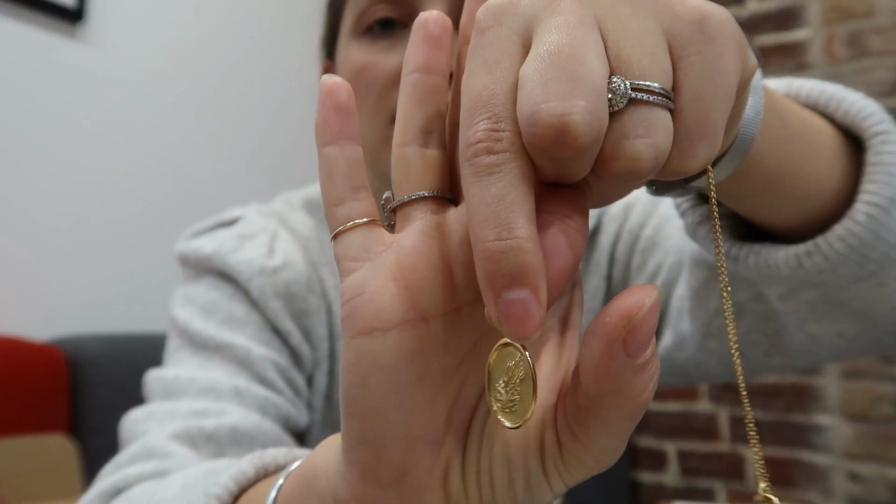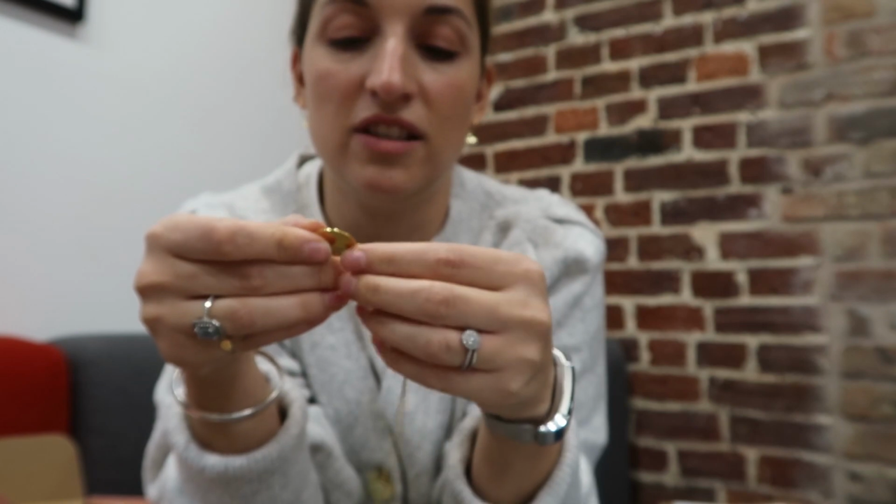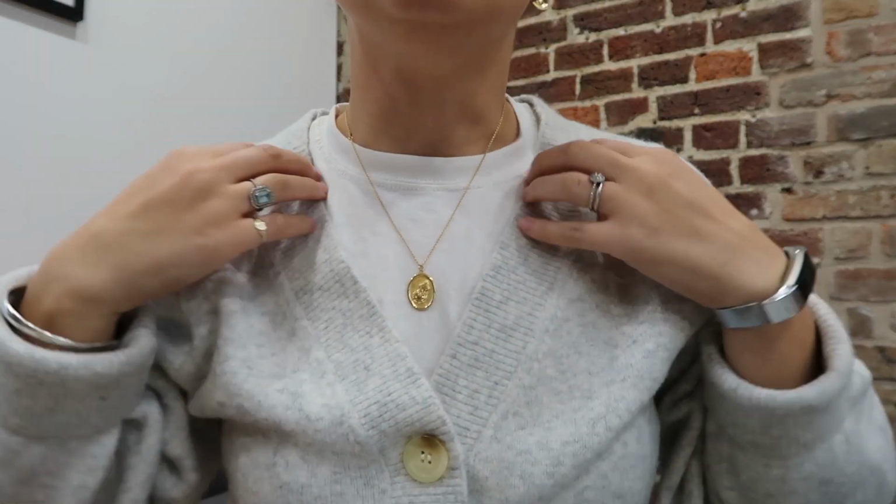It's like a star sign, and then there's another one which is like a moon and a star. But I picked the shooting star just because I thought it was really cute. But a lot of people have the Missoma jewelry collections, which I love, but then I just see everyone wearing them. So it's quite nice to have a different jewelry brand that not everyone else is wearing. So that's what it looks like on.